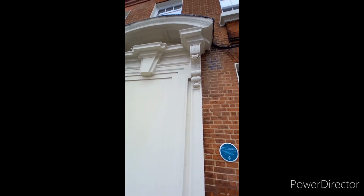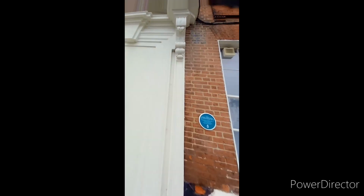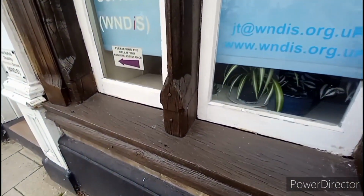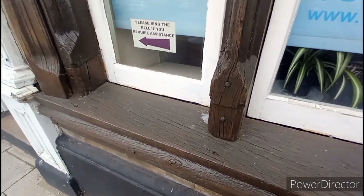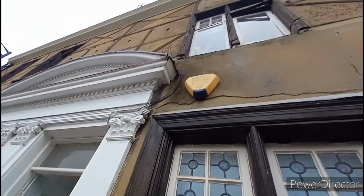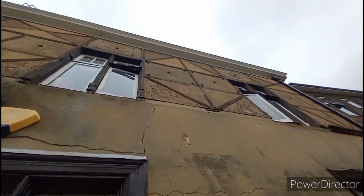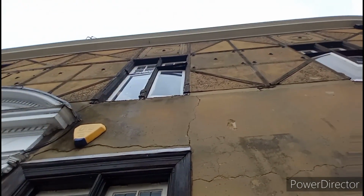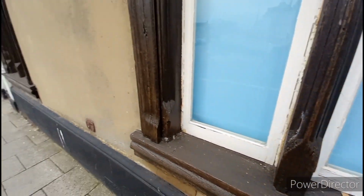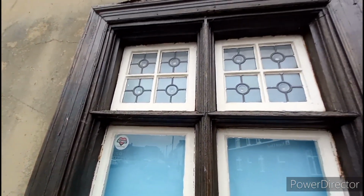So I don't have any information on this building, but look at the timbers around this window. Oh my God. Look at that up there. This has got to be Tudor, right? Has to be Tudor. The timbers are unbelievable. Look at them. They don't make window frames like that anymore. They absolutely do not. Wow.